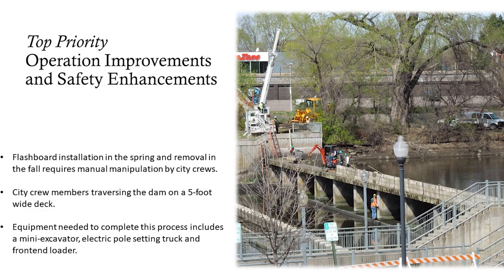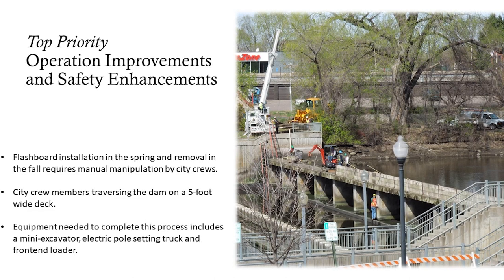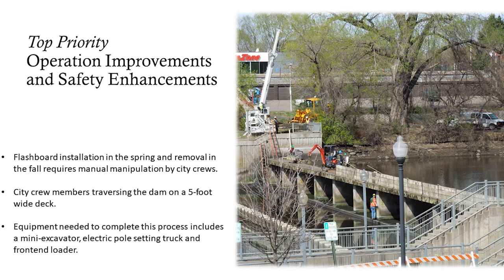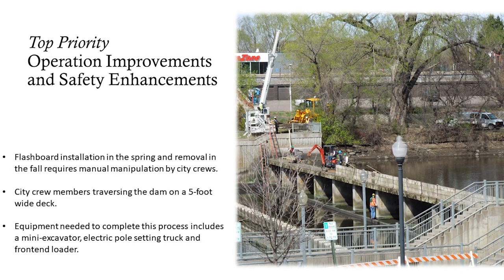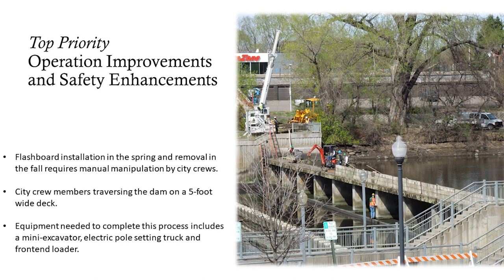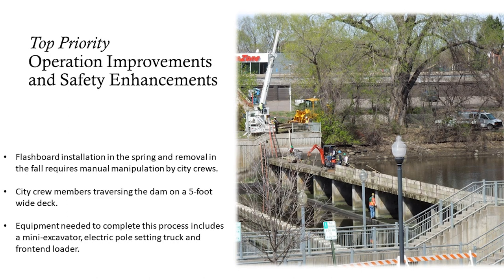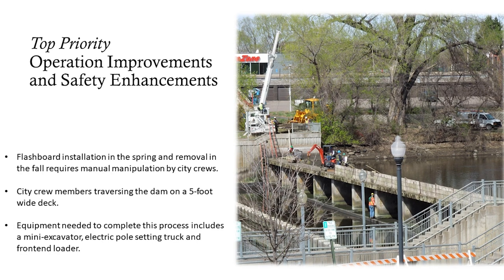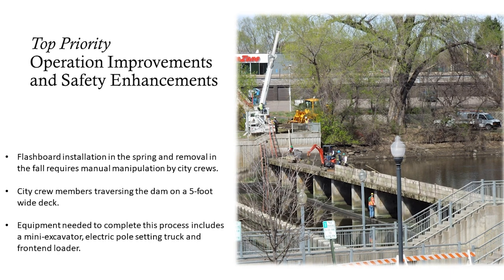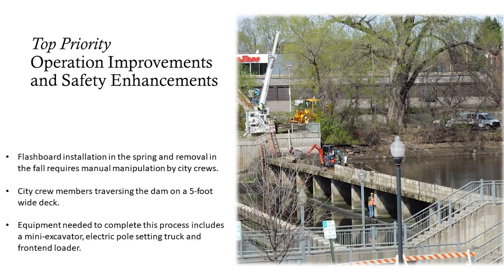Safety enhancements and operation improvements are the city of Anoka's top priority. The flashboard system is antiquated and does not function or fail as it is intended for flood control. In addition, the process to install and remove the flashboards puts the city crews and equipment at risk. The water level must be low enough to fully bypass the dam when the tainter gate is open so that the deck can be fully exposed, dried, and free of debris.